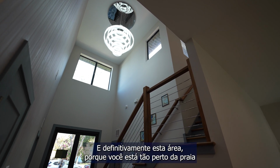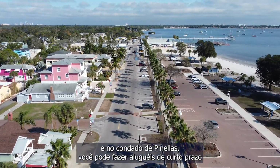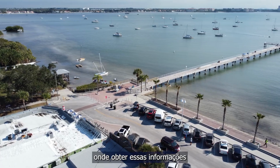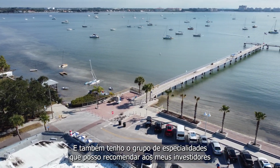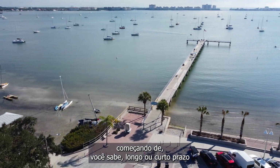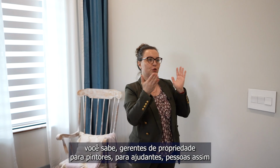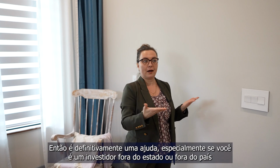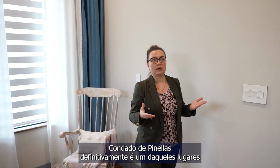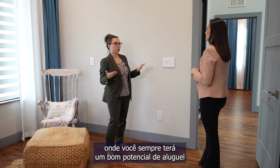And definitely this area, because you're so close to the beach, and in Pinellas County, in some pockets, you can do short-term rentals. Just have to, of course, do your due diligence and know where to get that information. And I also have a group of specialists that I can recommend to my investors, from long or short-term property managers to painters to handymen, people like that. So it's definitely a help, especially if you're an out-of-state or out-of-country investor. So Pinellas County definitely is one of those places where you're always going to have a good rental potential.